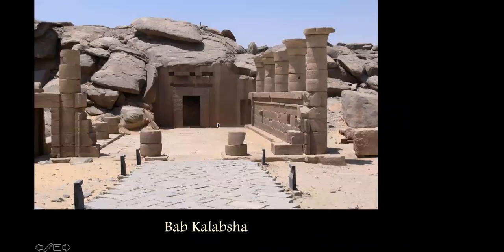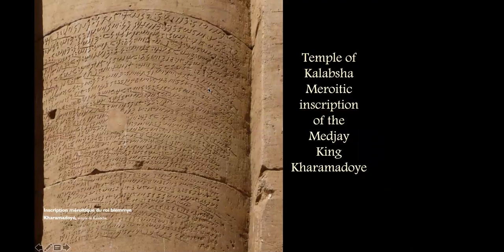Bab Kalabsha from the exterior. And here again, we have a rock-cut temple, which has been supplemented with walls on the exterior area. Don't know a lot yet about this site, but it's really beautiful. And you can see some very extensive inscriptions there. And they're saying this is the Medjay king, Harmadoye. So the Medjay are coming into view here. And the Medjay are really present in this time span. I'll come back to them in a second.